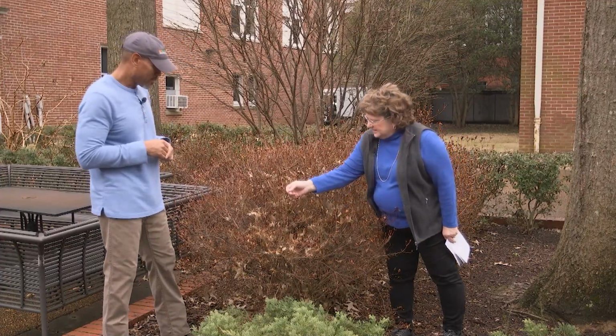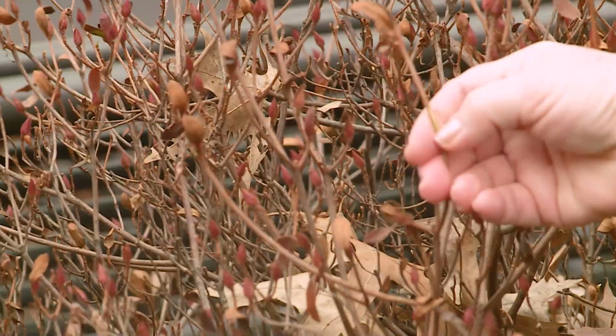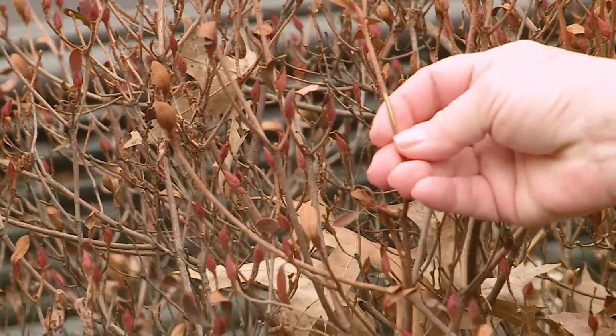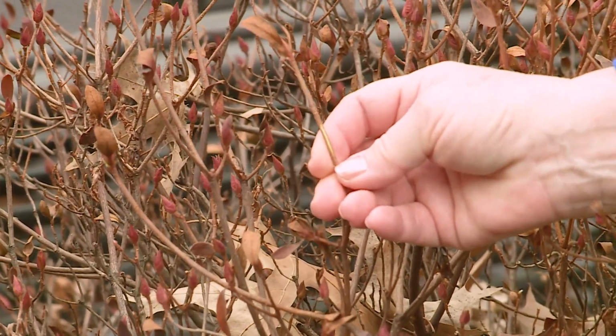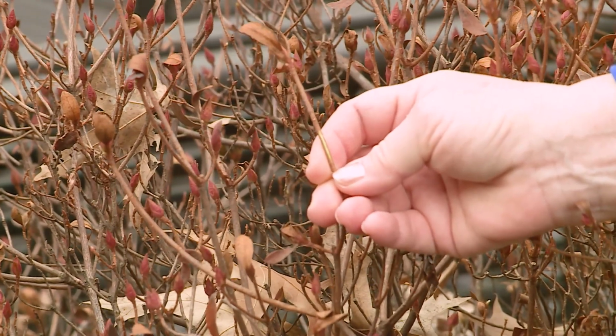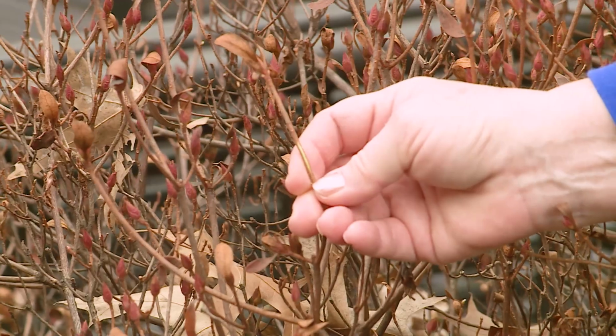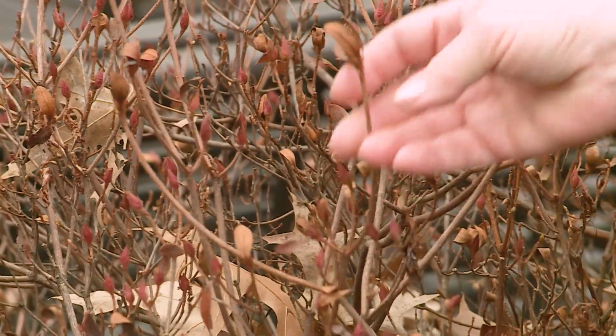If you look at this plant and you find the bark and peel it back, you'll see that it's green. So that means that it is alive, and you can test all of your plants that are normally evergreen, because we've had a lot of problems with our broadleaf evergreen plants not taking those single-digit temperatures very well. The azaleas aren't the only ones that are affected, but if you notice, these have buds on them, so they're going to get ready to bloom because they can take colder temperatures.